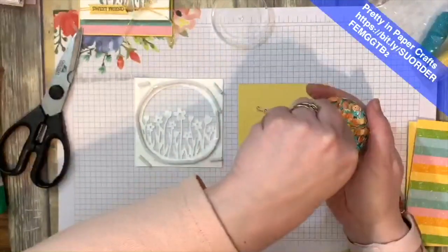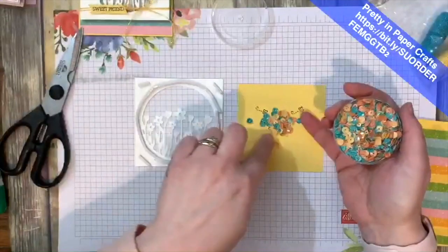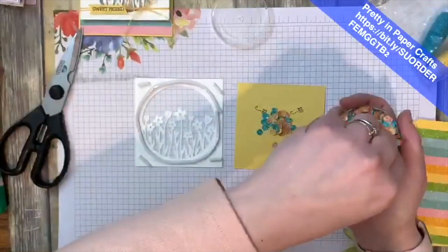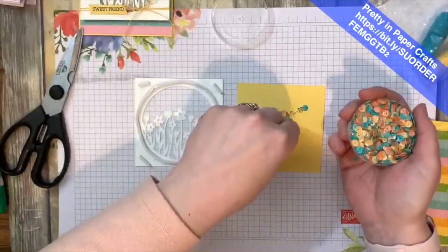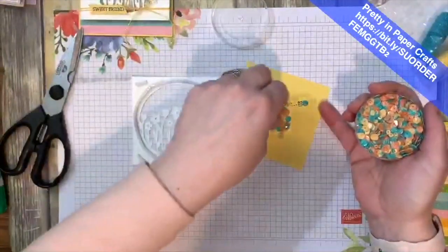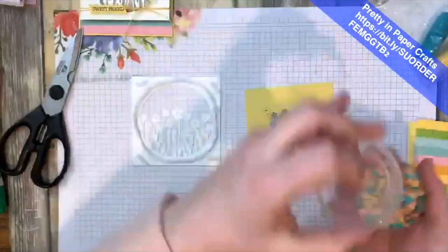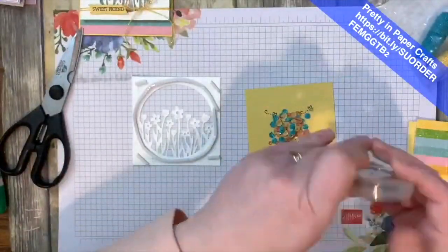This was free with a Sale-A-Bration $50 order. They have sold out of these, but I'm sure we all have them lying around, and this is a great use for them. Just going to make a nice little pile in the center of your piece. Okay.